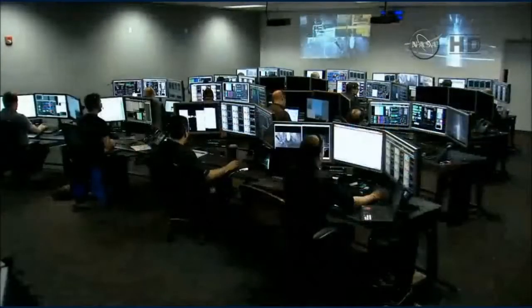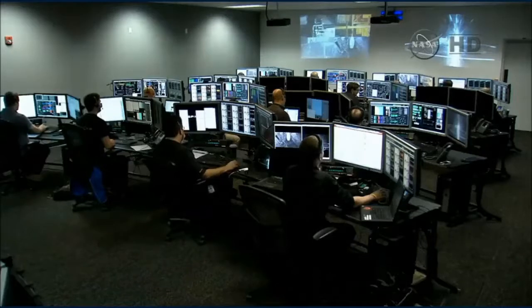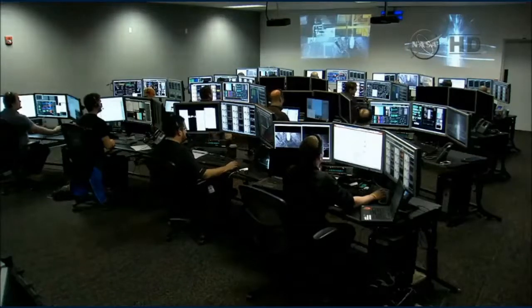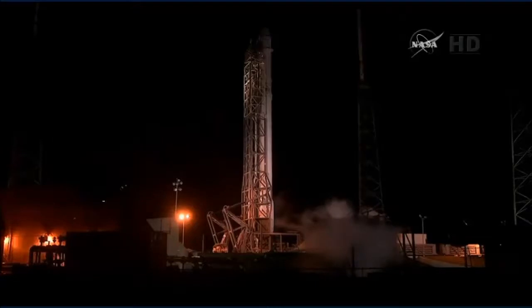LD, verify go to initiate terminal count. Launch director, verify and go for initiate terminal count. Proceeding with the countdown master auto sequence. VCDC, start the terminal count auto sequence, set to start at T-minus 10 minutes. Copy. Copy started. Tracked.